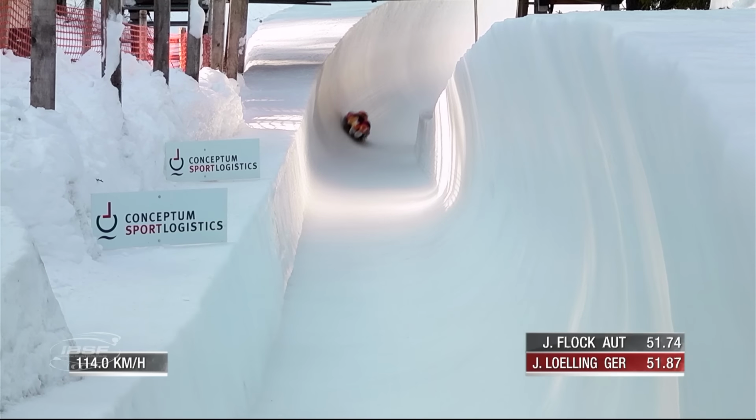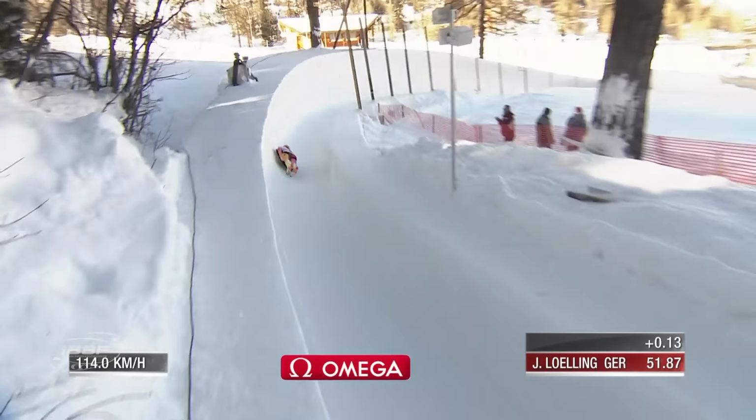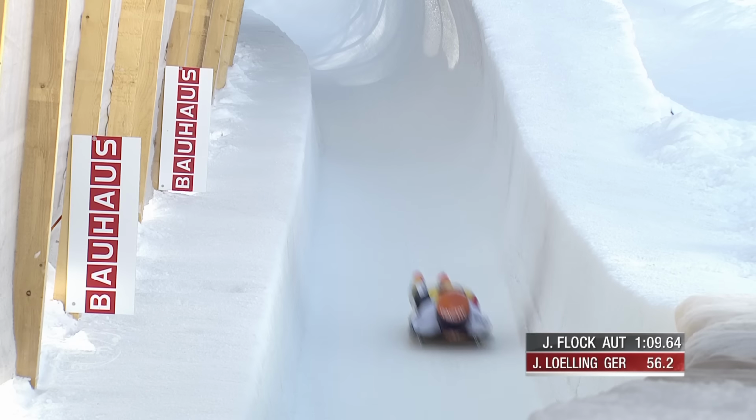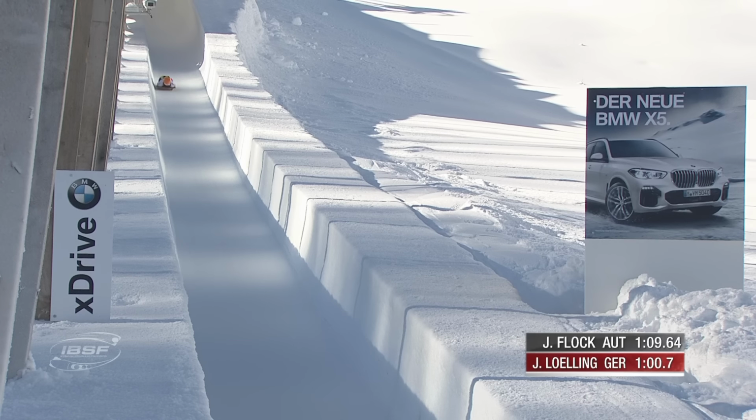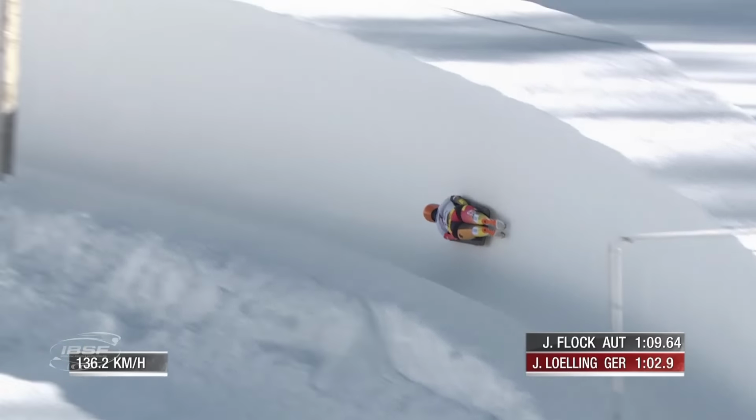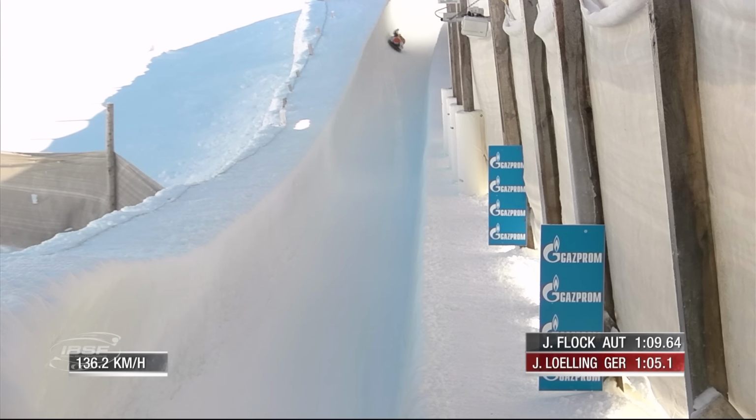4th, 8th, and 6th, her 3 World Cup starts here. Big speed, 114 flat, fastest speed of the day. If she can keep it clean through the bottom here, she's going to have a chance to pull it back. We got a race. Oh, out of Sachs. She was in late. She was always going to hit right. What about at the bottom? 136.2, fastest of all by a margin.